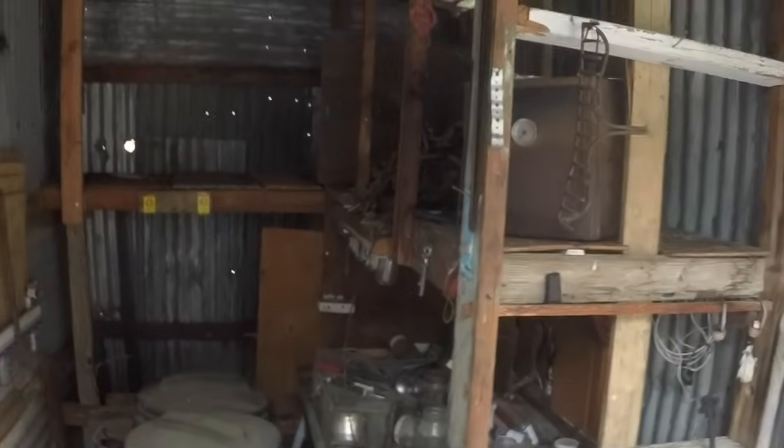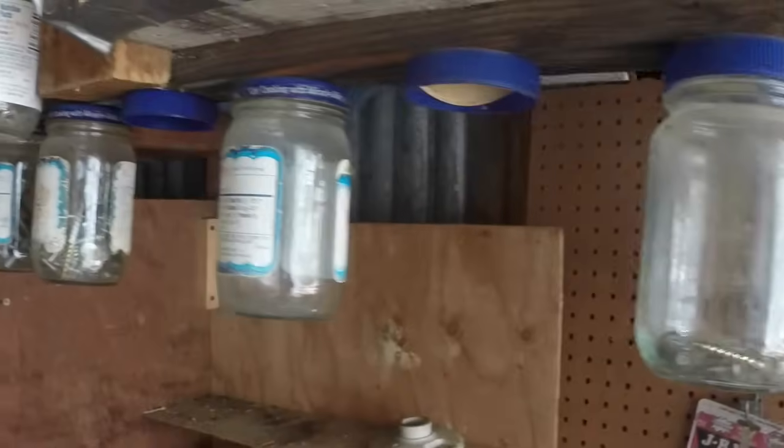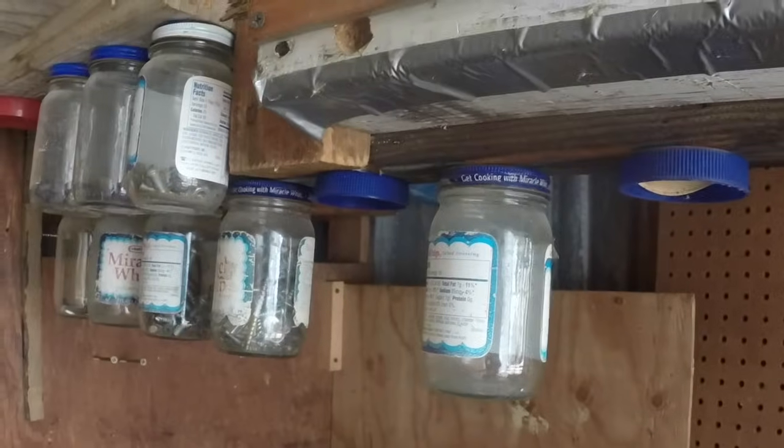Looks like this is another kind of workshop area. Tools. Look at this, they got all these little jars hanging here to keep their screws in. That's cool, they just screw it right to the... Oh, that's a fun idea. Whoever lived here liked Miracle Whip. These are all Miracle Whip jars.